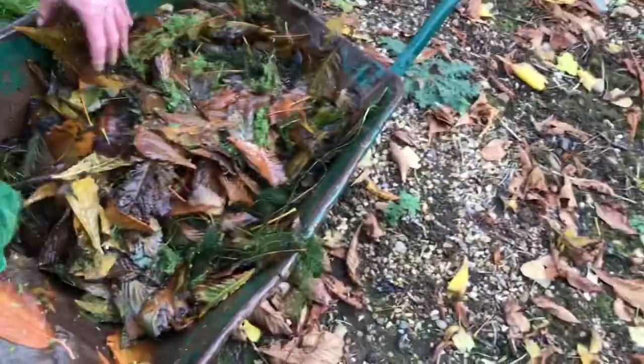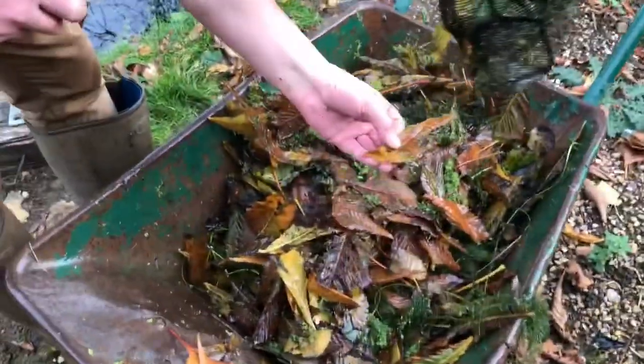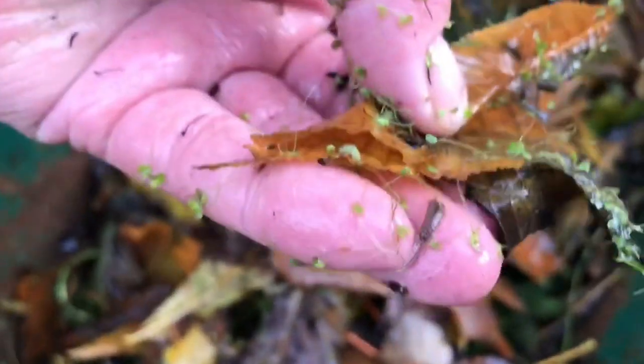The small things, like all these tiny pond slaters, they'll go on the side and get composted. But anything like dragonfly larvae or bigger things that we can see, we'll pop them back in.